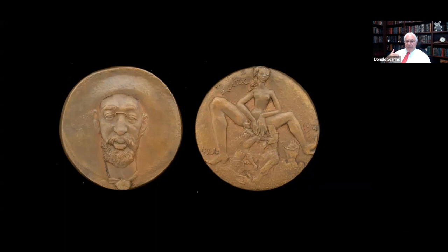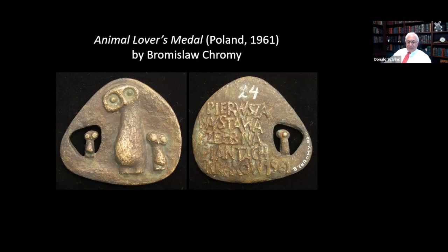Throughout Europe, artists were producing handheld sculpture as vital, alive, and multidimensional as any of their monumental siblings. Look at this piece by Polish artist Bronisław Kromy. This is called Animal Lover's Medal in 1961, which uses three owls and a piercing, which allows the third owl to be seen on the reverse. This medal unites the obverse and the reverse with a piercing, and may well be the very first medal to use that technique.